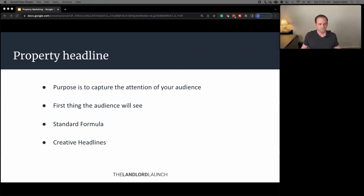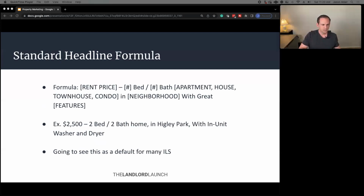Now, there's a standard formula out there, and I'm going to show you examples of this. Whenever possible, I like to get a little more creative with it, because everybody uses a standard formula, and a standard formula is basically price, bedrooms, baths, and one feature. $1,100, 2 bedroom, 2 bath with spacious master bedroom. That's the pretty standard formula, and that's actually what a lot of these other platforms use as their headlines as well.